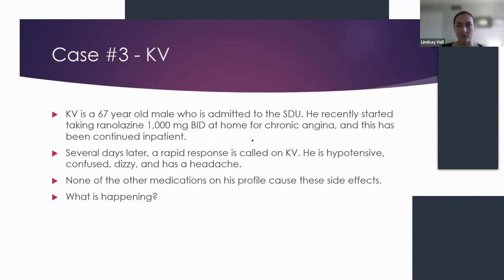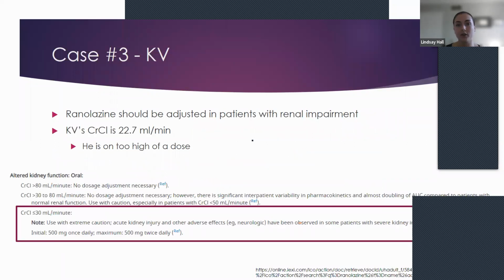Several days later, they called a rapid response overhead that I attended, and he was hypotensive, confused, dizzy, and had a really bad headache. Whenever I get called to these situations, I immediately pull up the patient med list and see if there's anything that could have caused that rapid response being called. Any guesses? We're talking about renal dosing, so I bet you can guess. Dosing was not appropriate. This is a drug that is not on our list to automatically adjust, but could have been contributing to why that rapid was called.